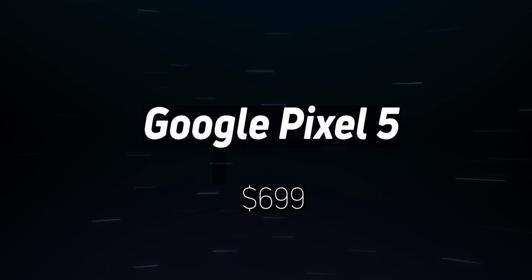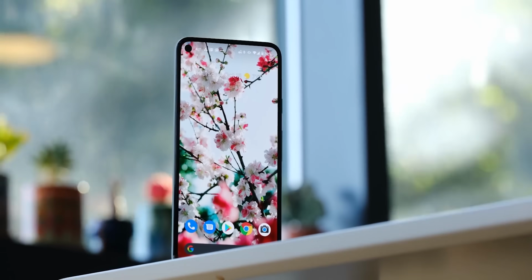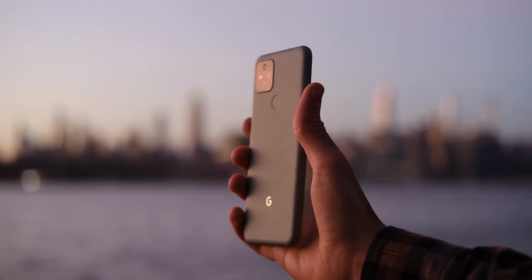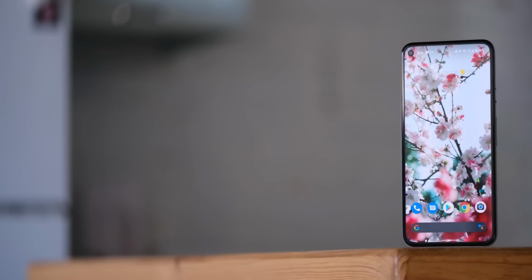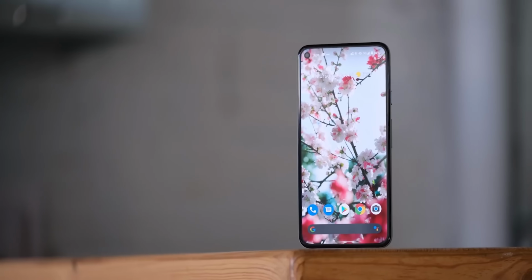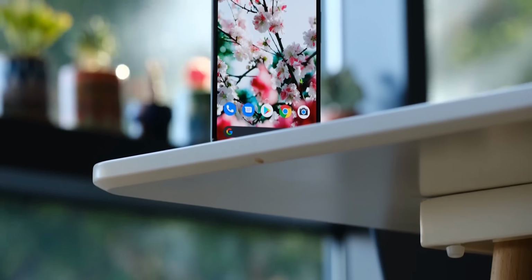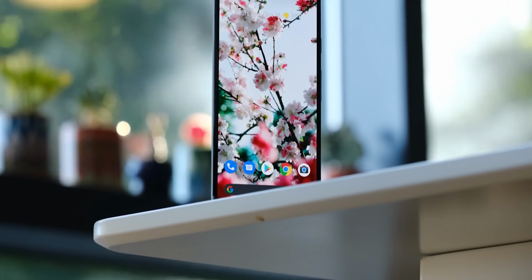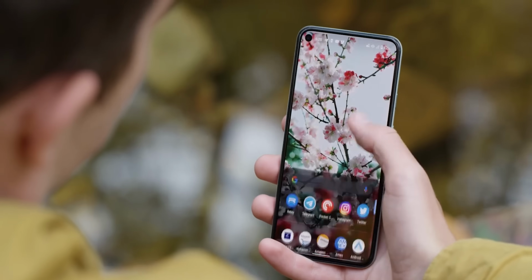Google Pixel 5. At $699, the Google Pixel 5 is only marginally more expensive than the Pixel and the Pixel 2. It's way cheaper than the Pixel 3 and 4, but that price cut comes at a cost. It drops the flagship processor for the same mid-range 765G as the Pixel 4a 5G. It has a 1080p 90Hz display, which, whilst again incredibly well calibrated, isn't the most impressive spec-wise. Its camera stack is also unimpressive from a hardware perspective.